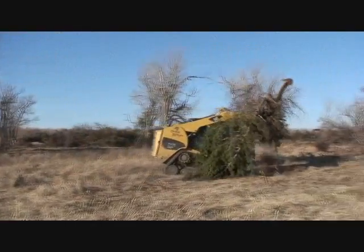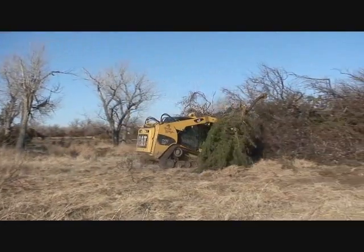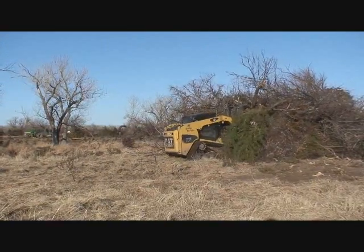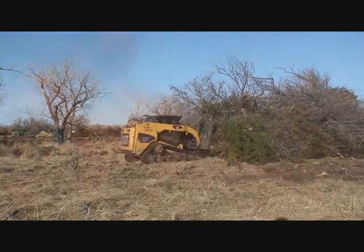So what are we doing with all these trees we're removing? Well, unfortunately, right now our only option is to just stack them in large piles.